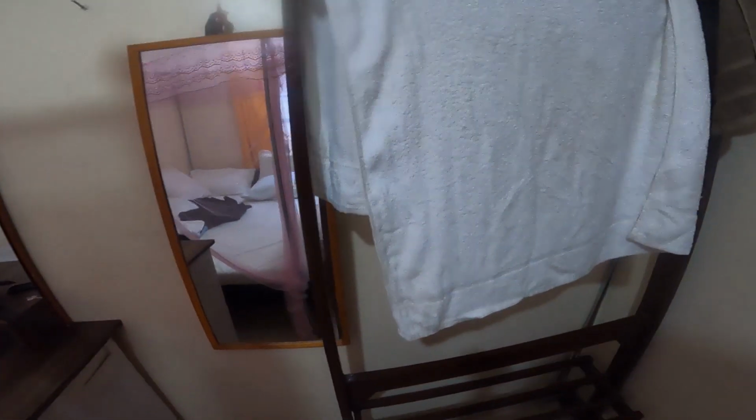Yes, and we also have a towel here. And I bet this is a shoe rack where you can keep your shoes. Let's say, for instance, you are staying for a longer time, this way you keep your shoes. And there are two towels, by the way. For those who don't travel with their towels, you can as well opt to use this towel.